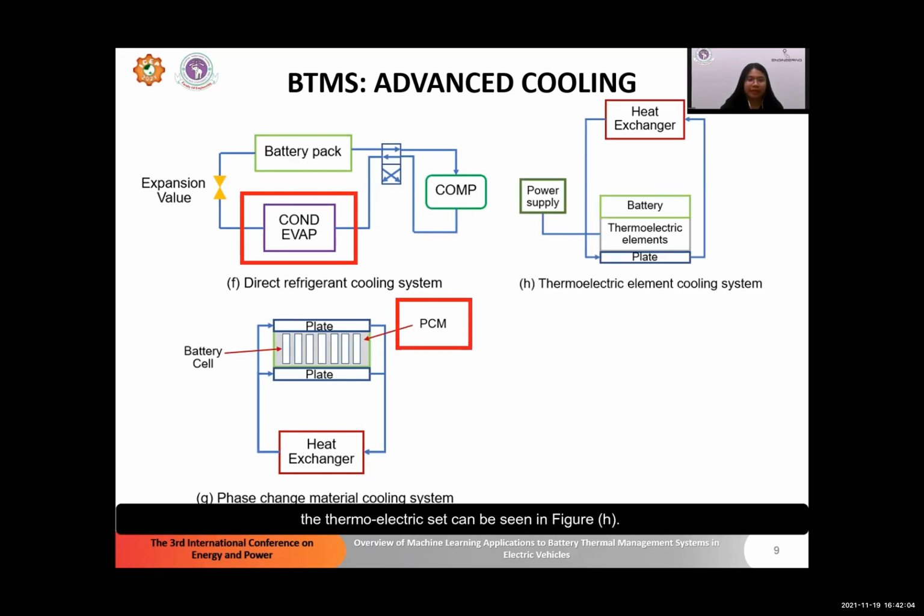Thermoelectric cooling. The thermoelectric set can be seen in figure H. For EVs, the heat is converted by the electric input. Thermoelectric cooling has many advantages over others, such as small size, lighter weight, higher reliability, and being easier to do cooling and heating. Nevertheless, its limitations are cost and poor energy efficiency.